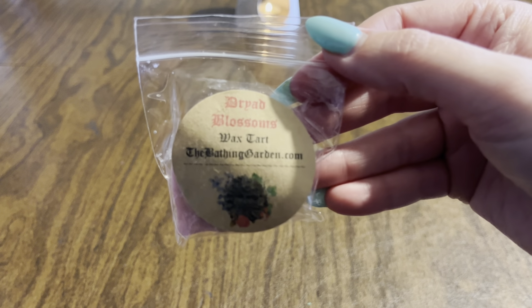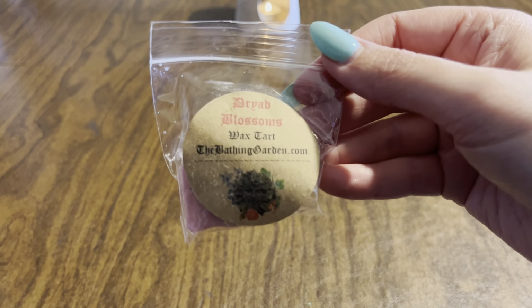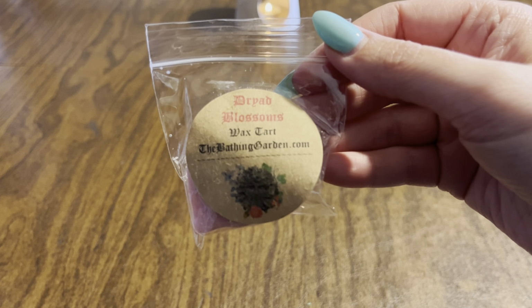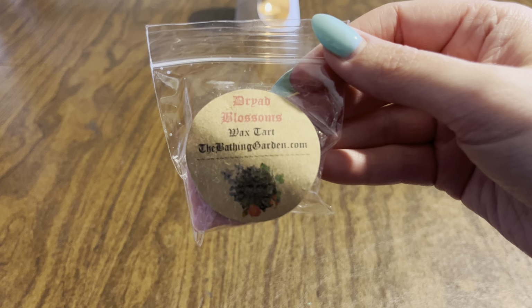The next one here is Dryad Blossoms. This one is like mulberry and grape with strawberry and apple jam, I think. I would not imagine from the name Dryad Blossoms that this one would be so fruity, but it is very fruity. And it's definitely like a purple fruity, if that makes sense.